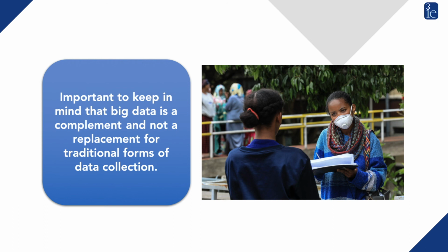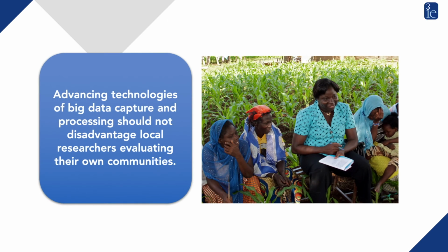The increasing ease of asking and answering questions about development impact from afar makes it more important than ever to prioritize meaningful stakeholder engagement, including of policymakers, implementers, and clients. It also underscores the need to make sure the advancing technologies of big data capture and processing do not disadvantage local researchers evaluating their own communities.